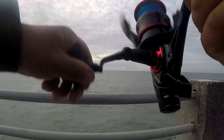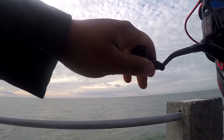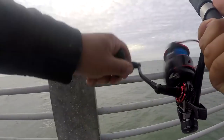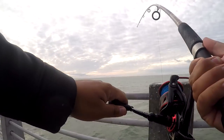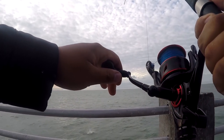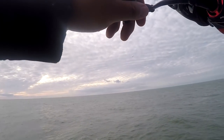Fish on me. Alright, it's going to be the last fish of the day, so maybe a little shark, maybe a little catfish. We're going to punch it to the right since it's running to the left. I think it's a little shark. Let's take a look here.